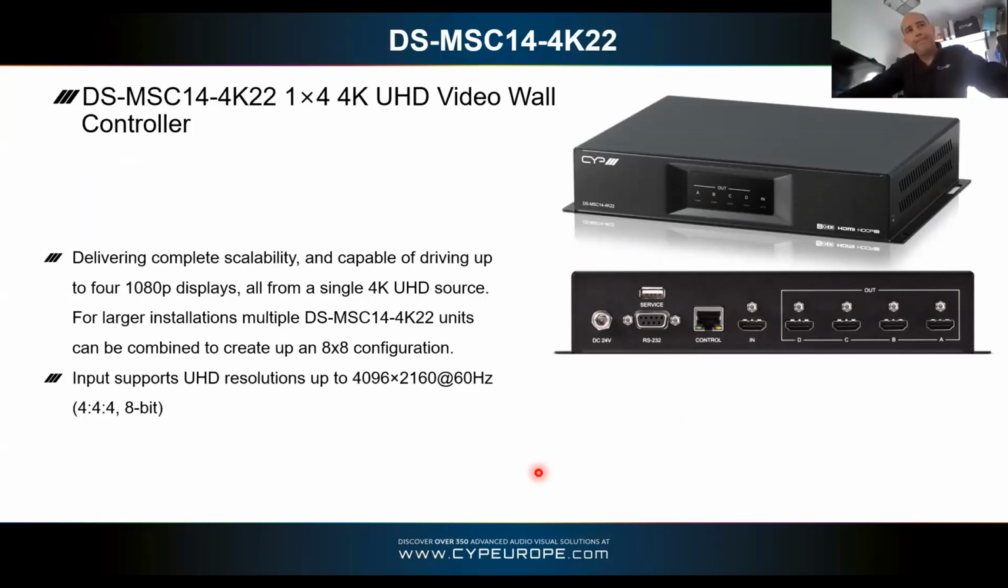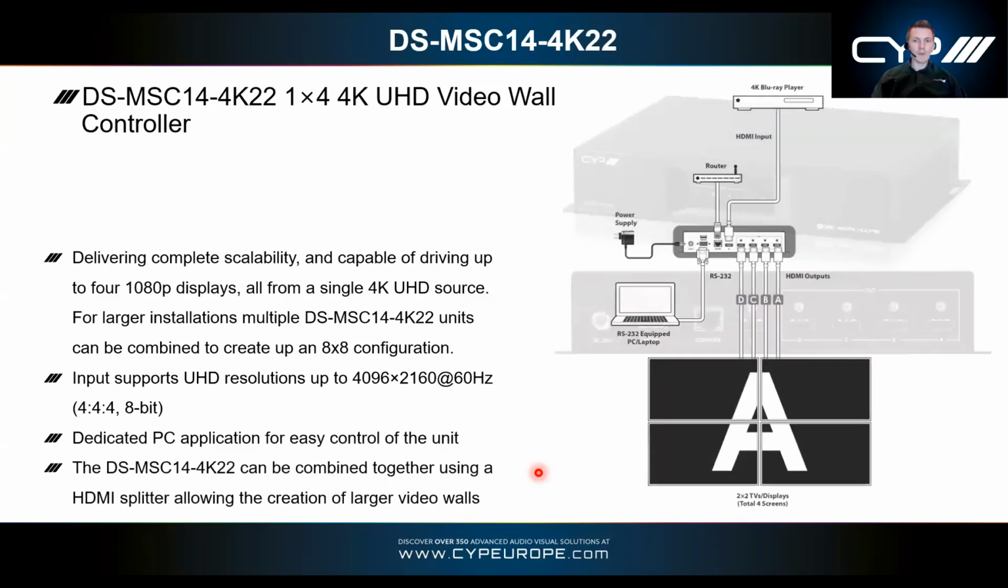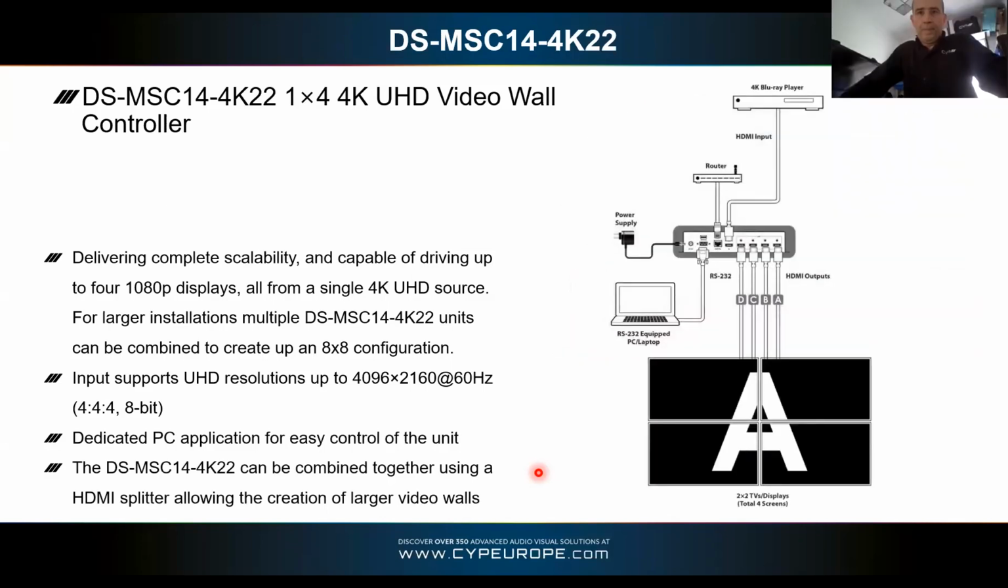Yep. Perfect. So you can grow this into a bigger video wall, but again, this will support 4K 60 input and output. And again, that will work on its own as a 2x2 video wall, or just use it with additional units to grow into a larger video wall system. Cool. There you go. Sorry, there's the example. And that is the end of all the main units.